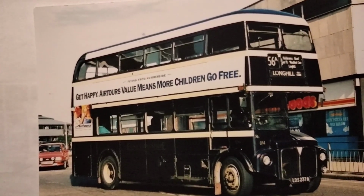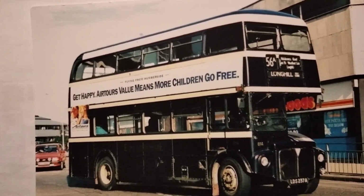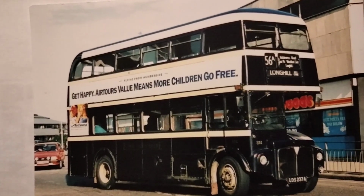So we see 814 here in the later months of operation on the 56A, incorrectly showing 56A with the destination Bilton Grange. Just turning around into Prospect Street there.